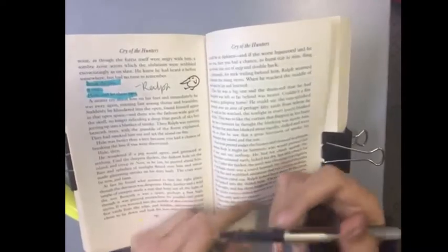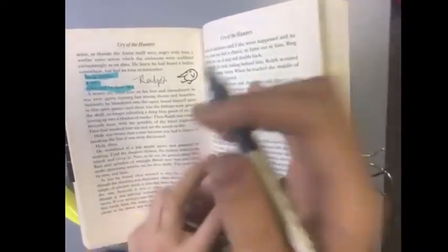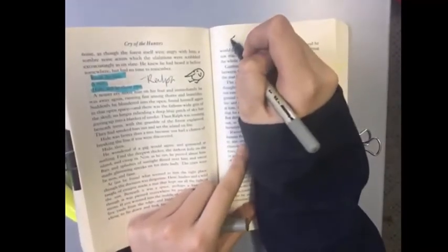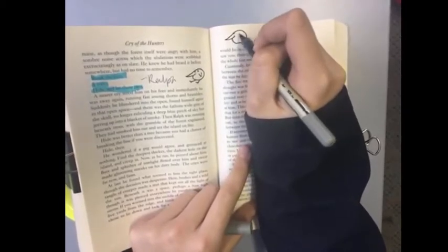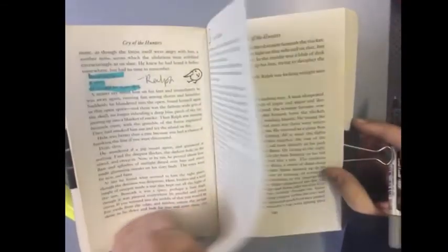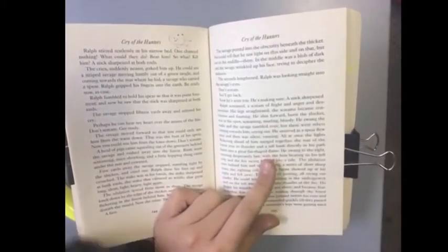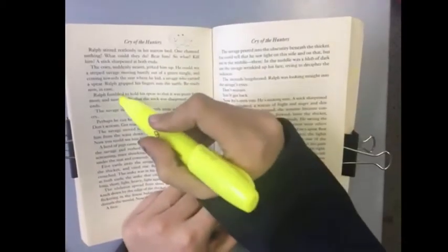It's a verb. Okay. So the last thing we did was on 242. But we're going to skip forward to 244, where again the stick sharpened at both ends is mentioned, and now he saw that the stick was sharpened at both ends. 244.